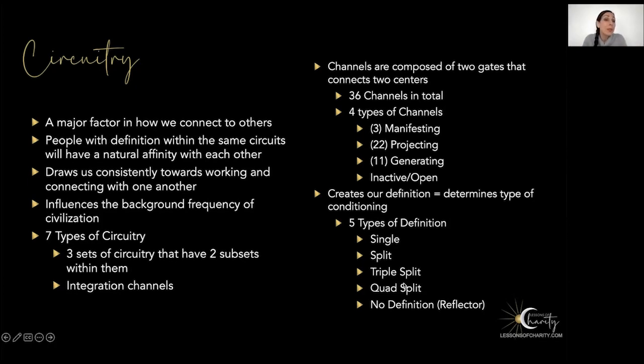If you are a quad split, which I think is like 2% of the population, you might be into polygamy. Quad splits tend to have a hard time committing to just one person. They want to, again, be around a bunch of different people because they'll feel different around different people. So your definition does play a role.